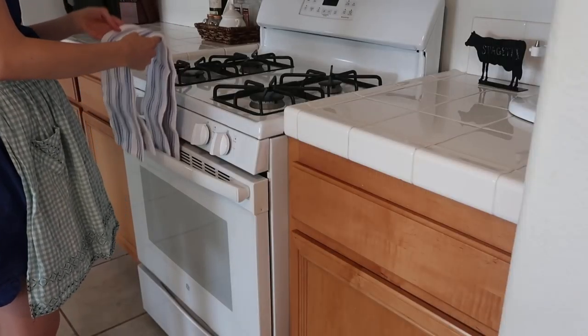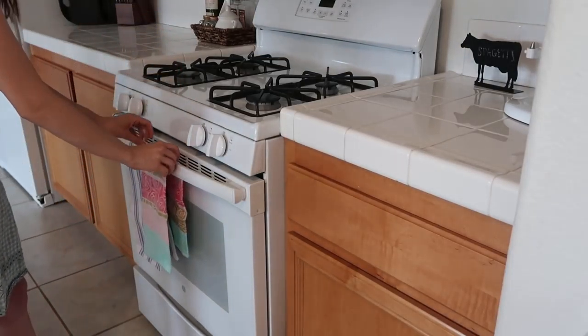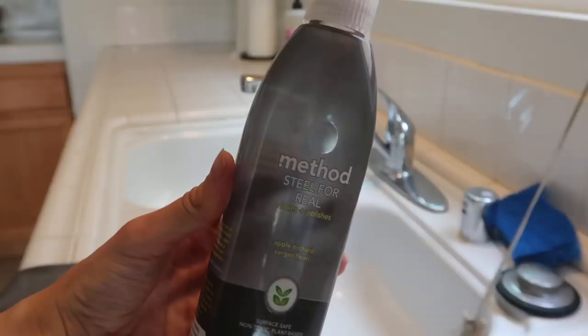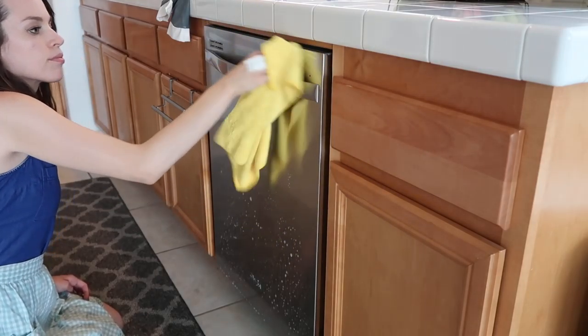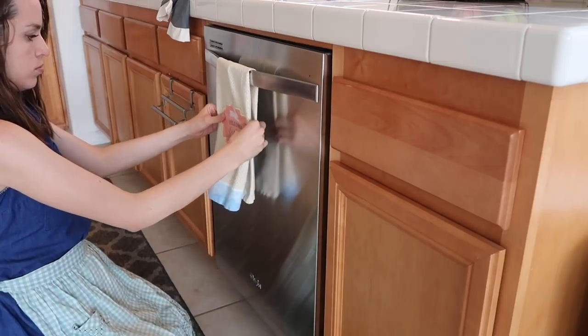Then I decided to replace my dish towels with my new Grove kitchen towel and some other decorative towels that I have. For my dishwasher, since it's stainless steel, I use the Method Steel For Real cleaner. I just spray that on there and wipe it down with a dry microfiber towel. And I also added a nice spring cute decorative towel.